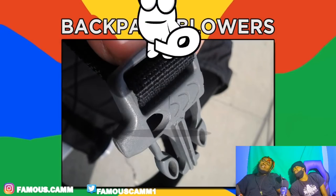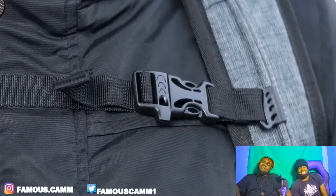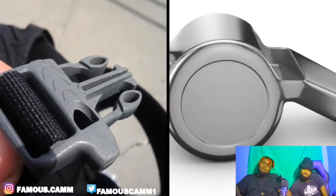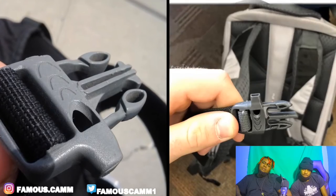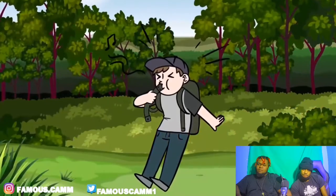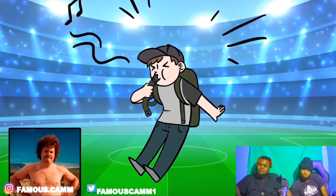Number 9. Backpack whistles. No, that strange protrusion on the side of your backpack's fastening clip isn't a weird manufacturing error. A surprisingly large number of people don't realize this is actually an emergency whistle. Many backpacks include them on the chest strap clips for immediate, easy access. You know, in case you get lost in the woods or are called to referee a soccer match last minute. It happens to the best of us.